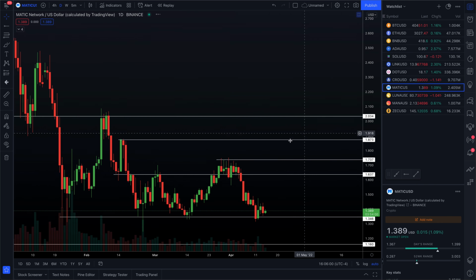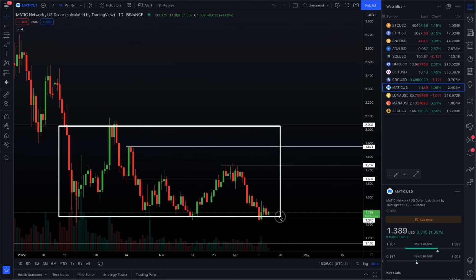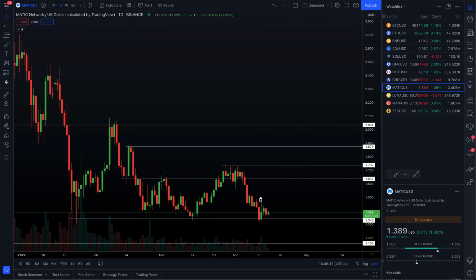Next up, we have Matic. What's going on in Matic, the gaming coin here? Currently weak. Again, this is now certainly turning into a flush point with multiple lower highs coming into this area of equal lows. You can see we're not getting a whole lot of acceptance on the short term. We are putting in lower highs on a candle by candle perspective.